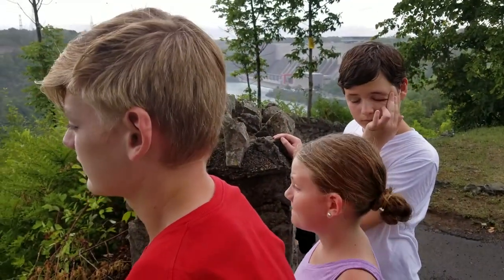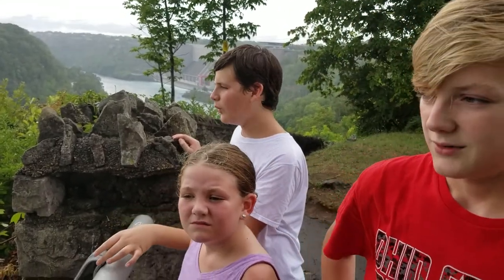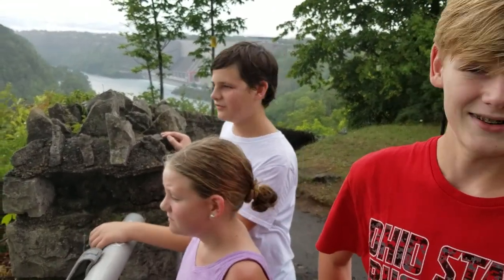So Devil's Hole State Park Trail, what'd you think? Cool though. Anyone count the stairs? Nope. I'm too tired to count.